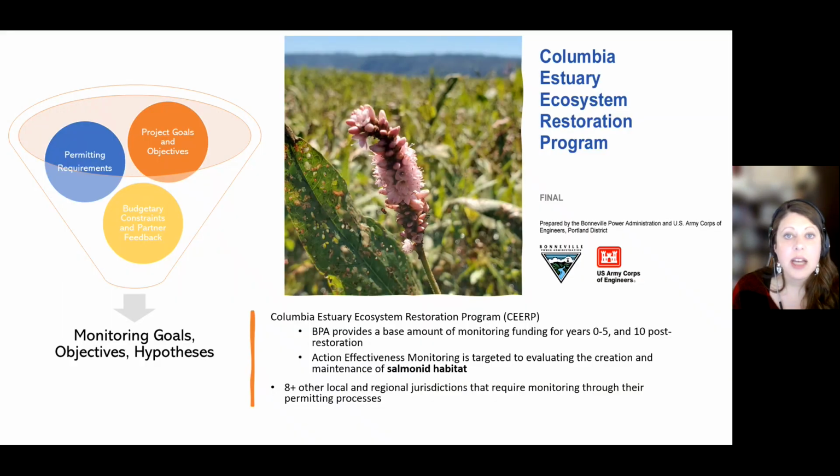For us, some of the guiding work that is essentially leading the monitoring metrics that we are monitoring comes from the Columbia Estuary Ecosystem Restoration Program. This program is run by Bonneville Power as well as the Army Corps of Engineers. This is the program that provides the funding for Steigerwald to become restored. The goals and objectives here are to increase salmon habitat and mitigate for salmon take upriver from the dams. And so today, when I talk about what we're monitoring, you will see that a lot of the metrics and focus of monitoring is on salmon habitat restoration. This echoes what the project's overall goals and objectives were.